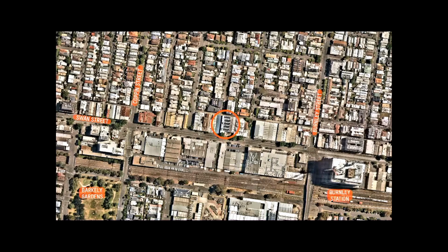And our studio sits on Wurundjeri land, and we want to pay our respects to the traditional owners of this land. In particular, this is a place where we listen, learn and make.